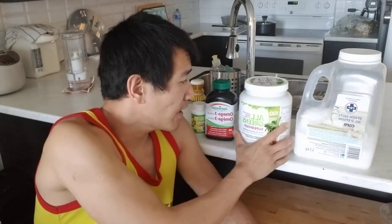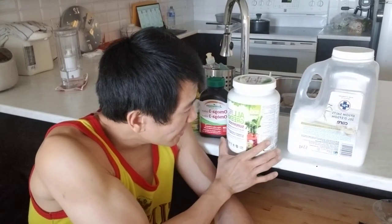So that's another thing. We talked about hydration, we talked about nutrition, and of course sleep, okay? Then one thing, like I said, this Epsom salt thing here, and I want to show you guys another supplement that I started taking. Instead of a multivitamin, I take this all green supplement.